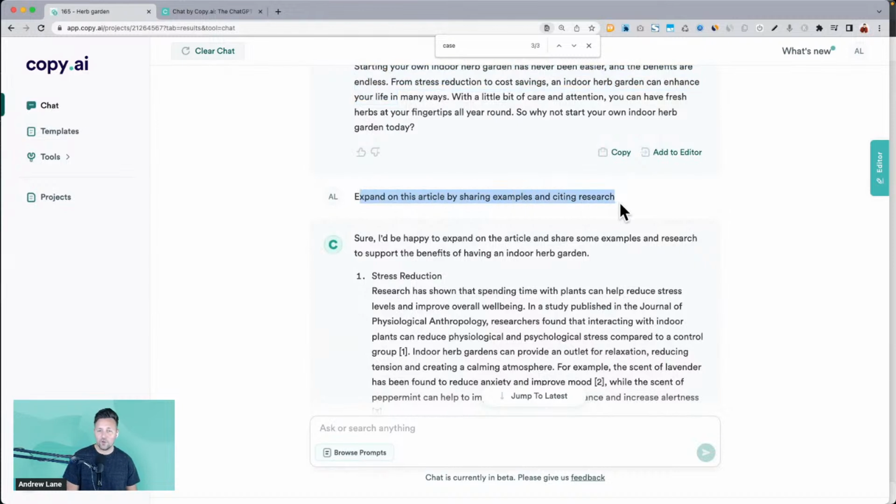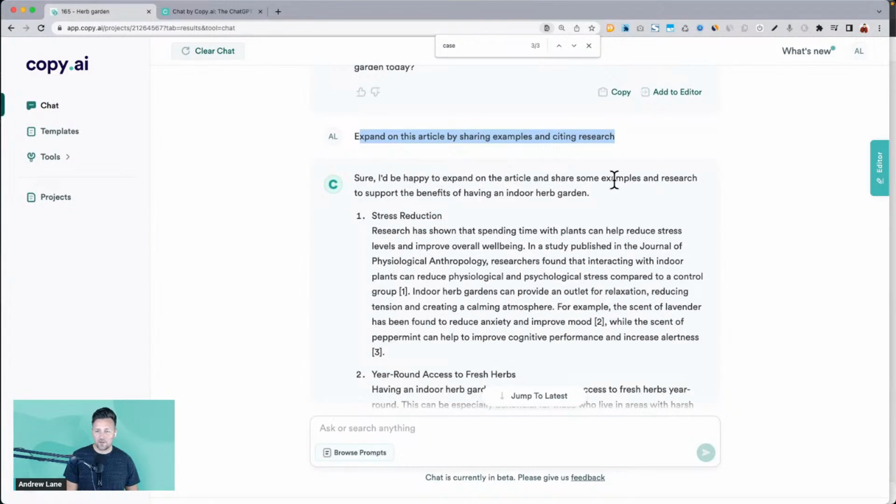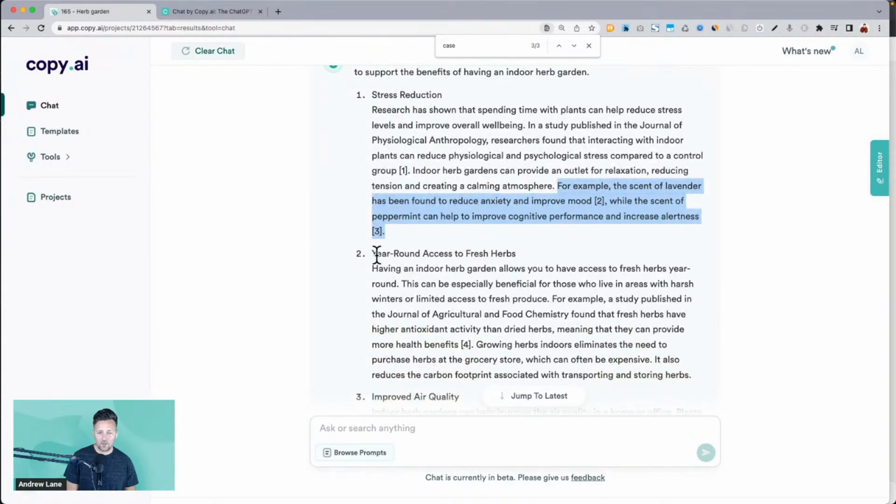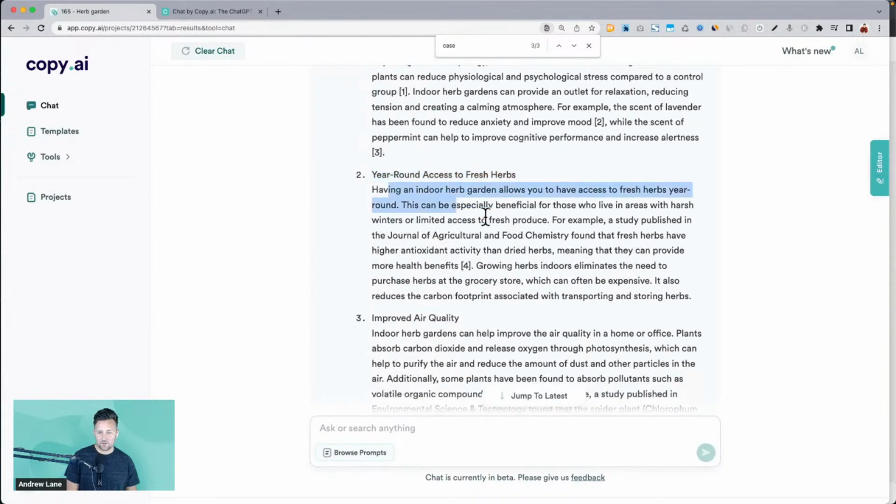expand on this article by sharing some examples and citing research. So look what it did. Sure, I'd be happy to expand on this. And it included more details about the research. It also said, for example, and it's citing research there. Year-round access to fresh herbs. So it's just beefing up the content a bit and giving me many new angles to enhance it and include examples and research.